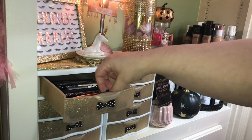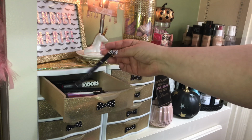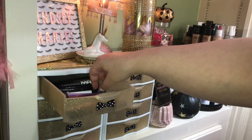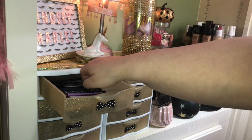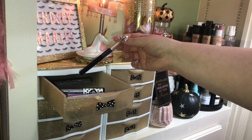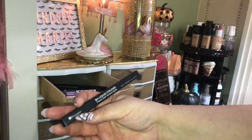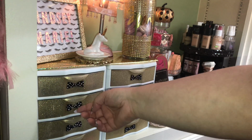This top drawer has all of my liquid liners. I have this one from Makeup Revolution, Kat Von D, some e.l.f., and a couple from Sinful Colors that I found at Dollar Tree. I have another one from Kat Von D. This is the white liner. I have Lime Crime, and this Joa one that I totally forgot about. It's still brand new. And then this one from BH Cosmetics that I think came free with one of my orders. So that's all of my liquid liners in there.